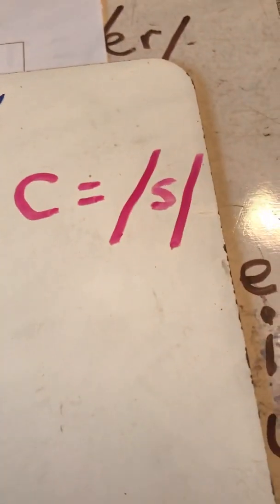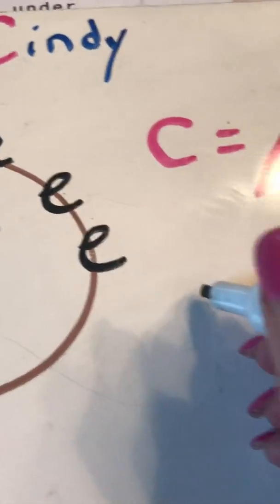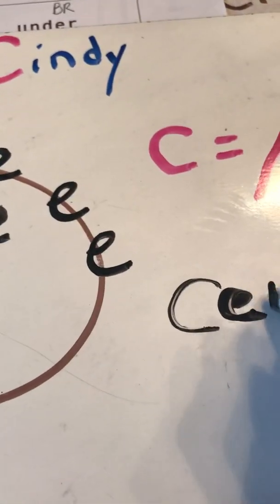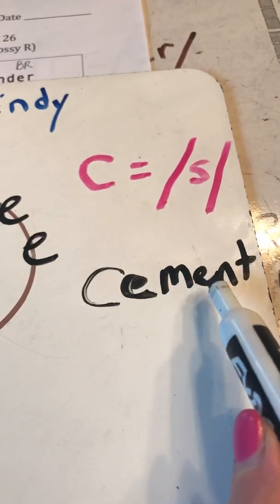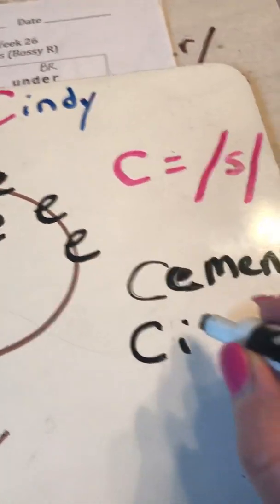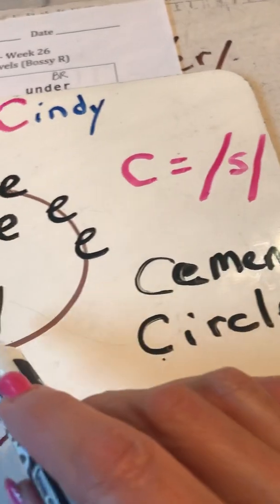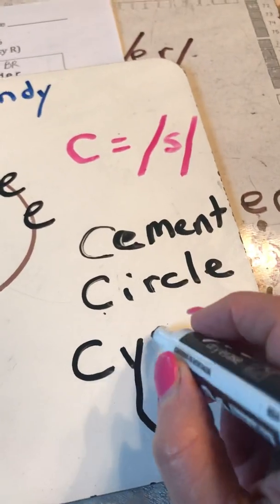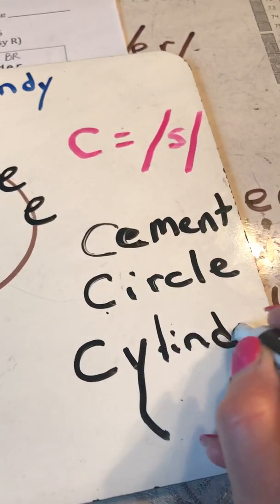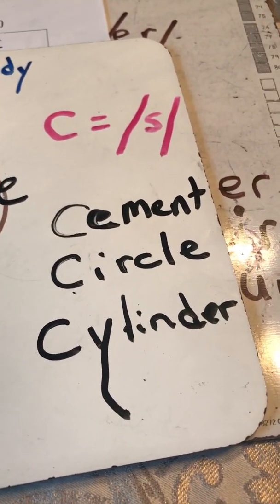And the same thing works with the C. So if after the C there's an E, like in the word cement, it's pronounced S, cement. If there's an I after it, like circle, it's also an S sound. And a Y after the C wouldn't be a K sound, it would be an S sound, like cylinder. A cylinder, like a coffee can or a soup can is a cylinder shape, cylinder.